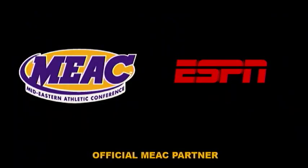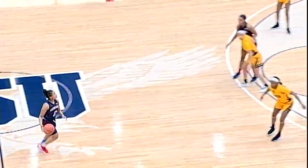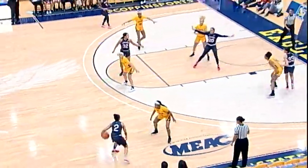Fans, catch us on the go. ESPN is proud to be the official national broadcast partner of the Mid-Eastern Athletic Conference. For more information on the ESPN family of networks, including ESPN Plus, call your local cable operator or satellite provider or log on to ESPN.com.